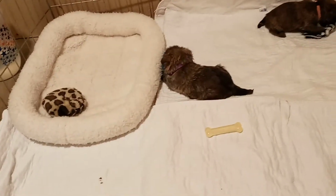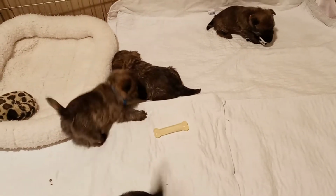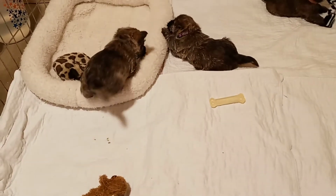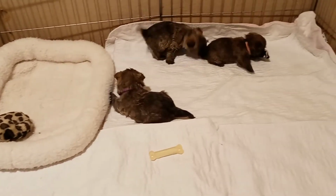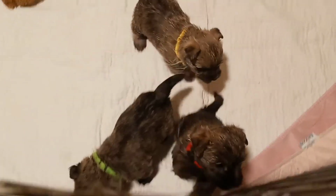Purple likes that toy. Oh my goodness. Blue, are you going to get him? What are you doing? Uh-oh. He's gonna get him. I know. It's okay, baby. Come on. I know, but nobody can see your cuteness if you don't get in the camera.